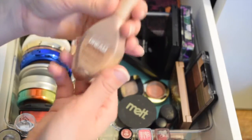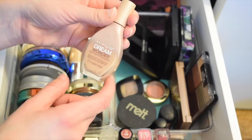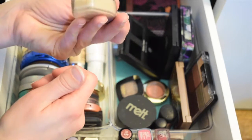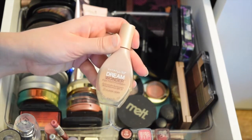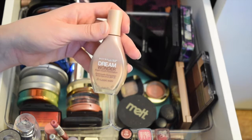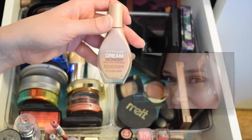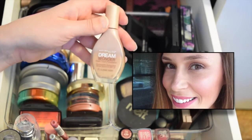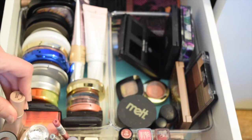Additionally, I pulled the Dream Wonder by Maybelline. This is the fluid foundation, and mine is in the color Classic Ivory. I really like this a lot, and I think that you have to be a little bit careful because it could get kind of cakey. But with a good primer and a good base, it looks really pretty on the skin. So I am going to keep this as well.